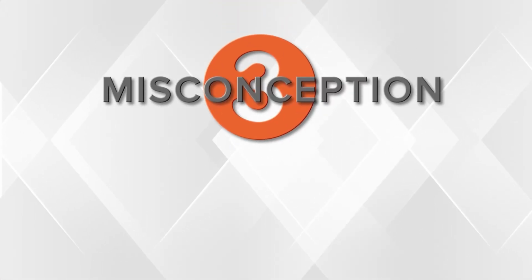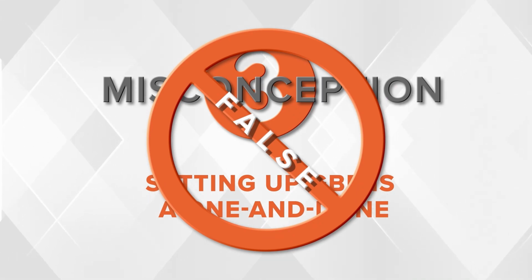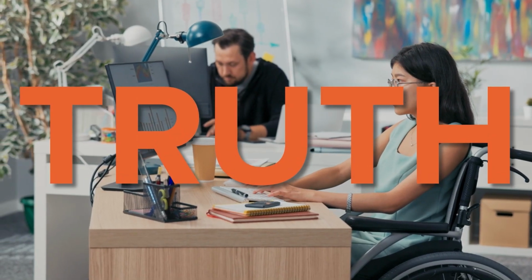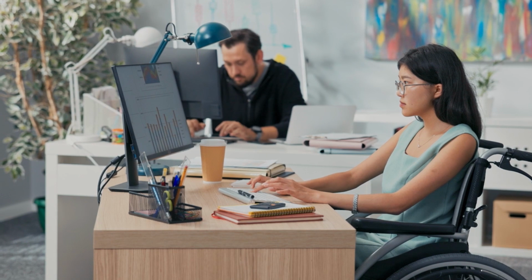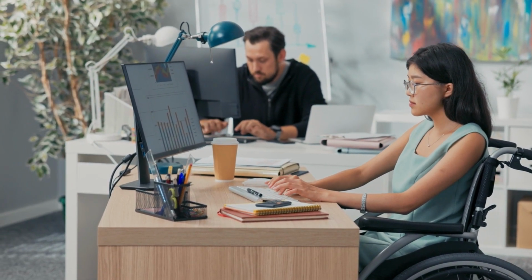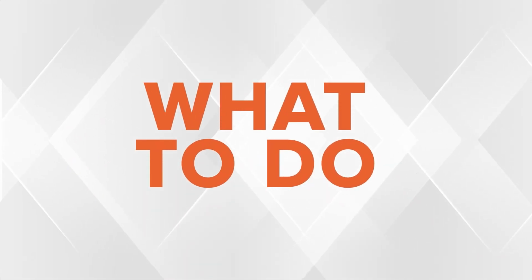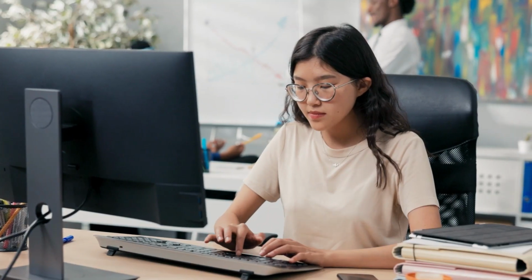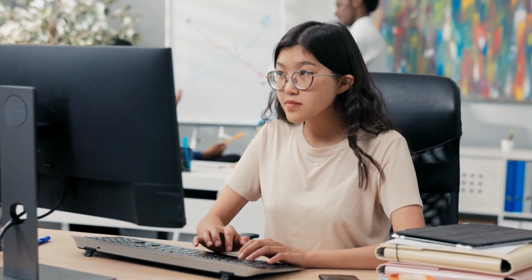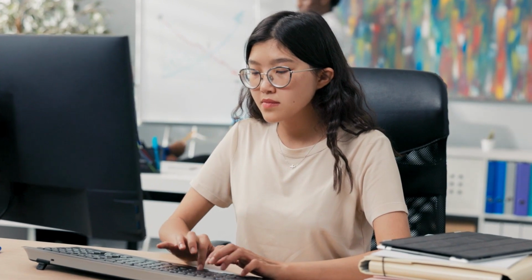Misconception 3, setting up GBP is a one and done. Truth, completing your listing is an important step, but to reach and stay at the top of search rankings and in local packs for the terms you want, updating and maintaining your profile is critical. What to do? Update business information when it changes, interact with clients and potential clients through reviews, Q&A, and posts, update images, and keep your listing fresh and relevant.